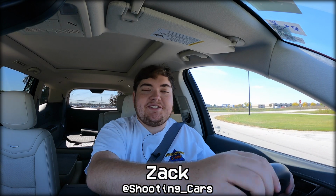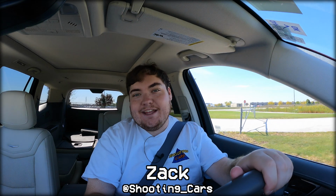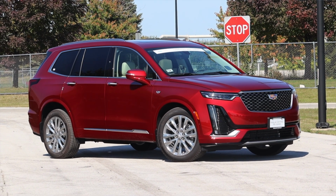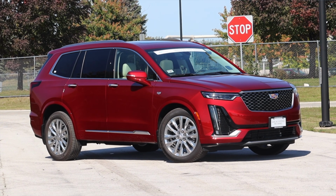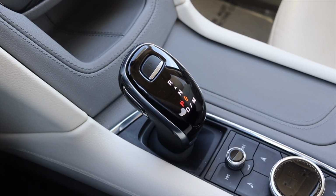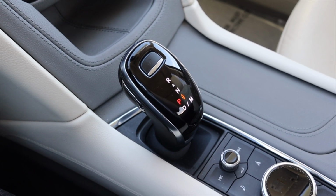Alright, what's up guys? My name is Zach and today I am driving a 2022 Cadillac XT6 Premium Luxury. Up front is a 3.6 liter V6 and down below is a 9-speed automatic transmission.